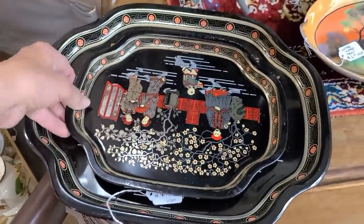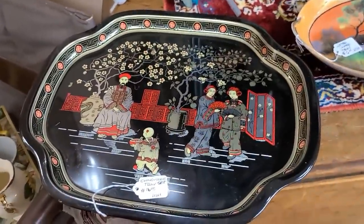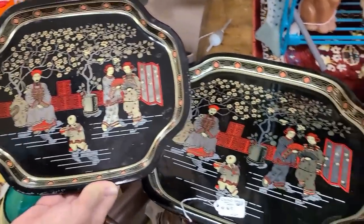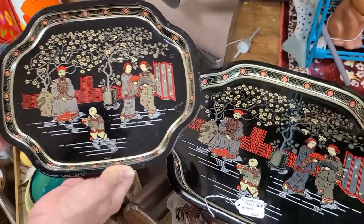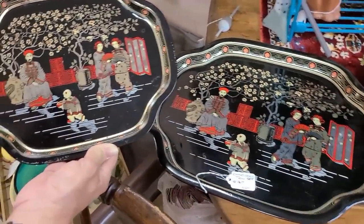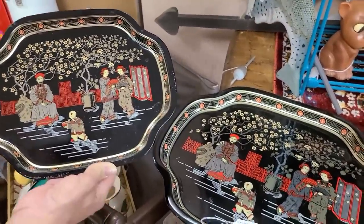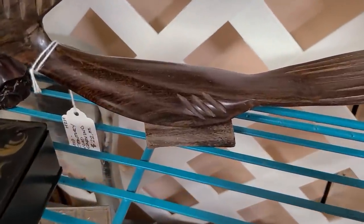That's upside down. Yeah, look at that one. 16. So colorful. And then that one there. Are they the same? Nope. That's smaller, but it is a different pattern. I think it's actually the same pattern, it's just small. Oh yeah, you're right. Now here's a very fun retro wood.